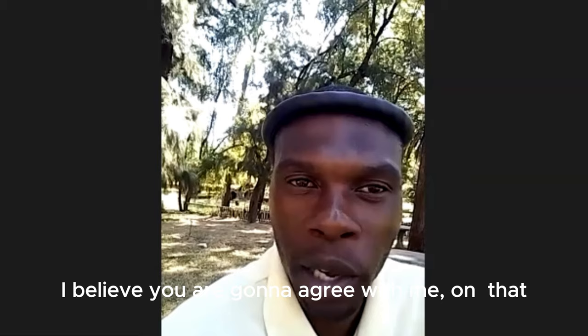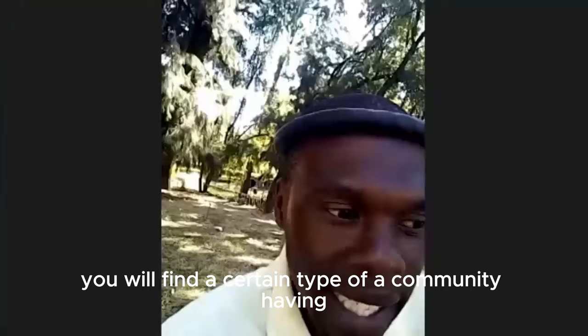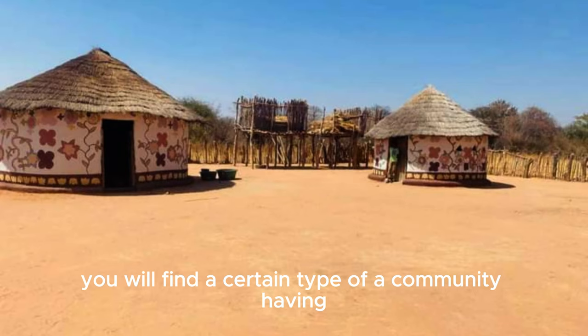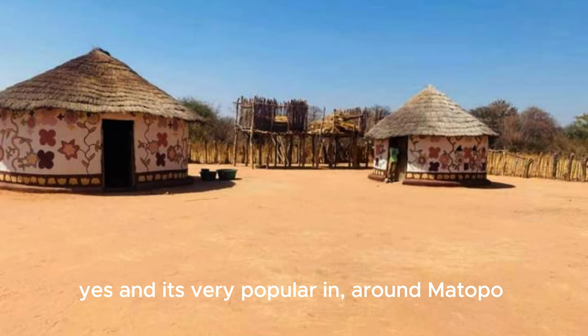We also paint, see? I believe you could agree with me on that, that we have seen huts that have been painted in a Ndebele pattern. You will find a certain type of community having a certain pattern. Painting in Ndebele is called ukugudula. And it's very popular around the Matopo area in Zimbabwe. If you go there, people are very active there.